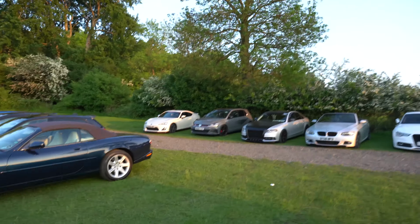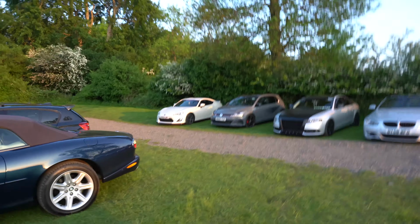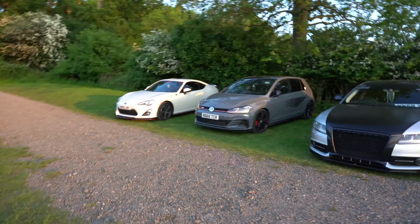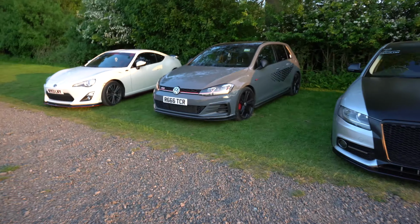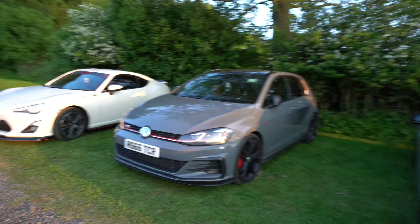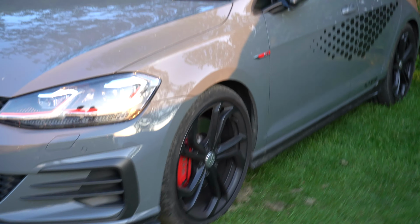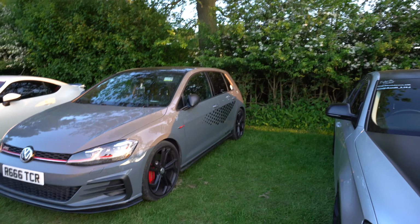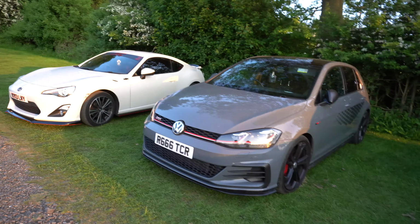VW GTI TCR. Rare. Maybe pointless? I don't know. That was loud. And I'm not, oh, it's a GTR making that stupid noise. I like the TCR though. I don't know if I'm too keen on those wheels. But I like the rarity of it. They're cool. They're really cool.